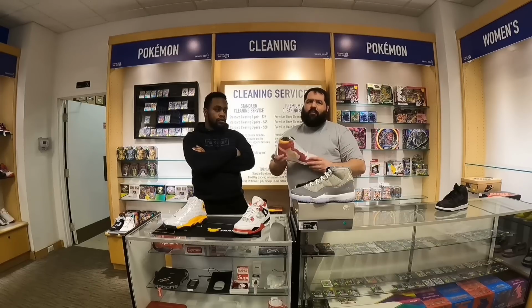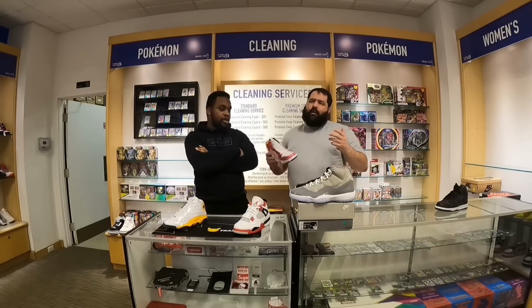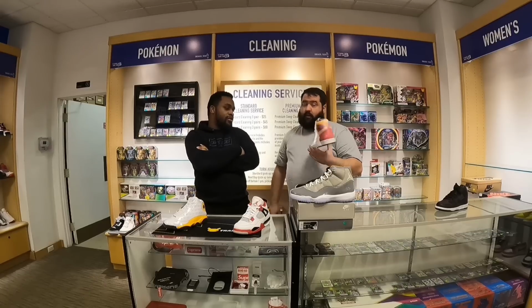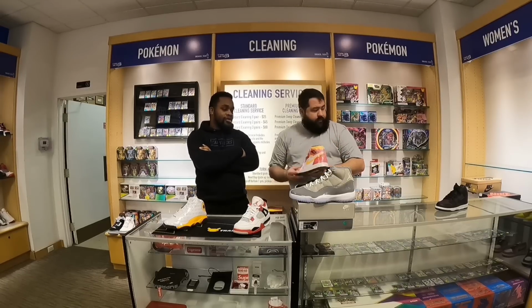It's not so much the death of Jordan 1, it's just the quality that's coming out. And also the colorways. Like, how do you match that? I don't have anything I can wear with that. This is true. This is an ugly shoe.